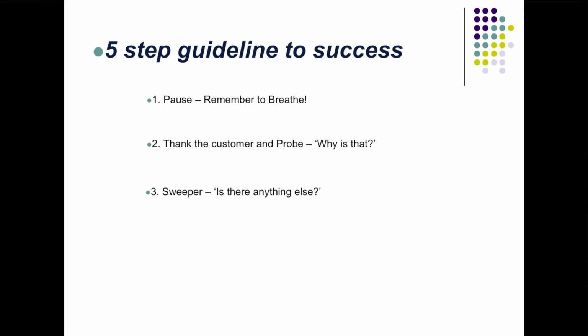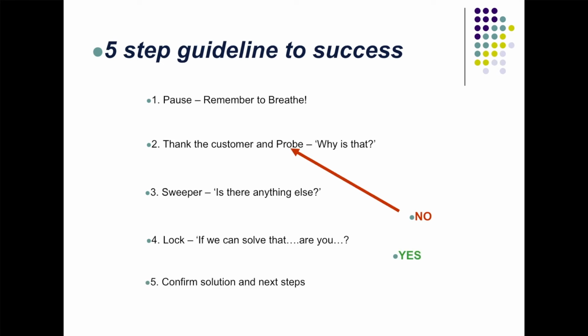The number 3 is a sweeper question, which is to obtain any other objections that may be underlying. Then you can move to number 4, which is a lock. If we can resolve that for you, would you like to go ahead? Now if the customer still says no, then it's revert back to point number 2 and go through the process again. Otherwise, step number 5, confirm your solution, your next steps.